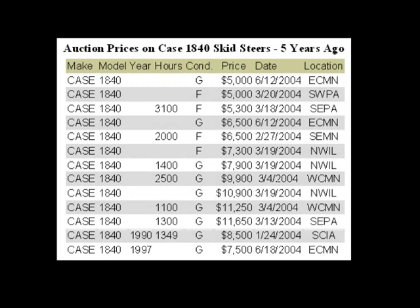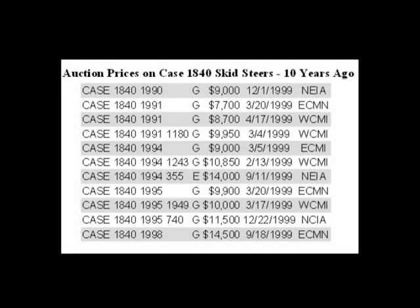Here are auction prices on Case 1840 skid steers we saw 5 years ago, back in 2004. Really not at all different than what we saw they're selling for today. From a low of $5,000 up to a high of $11,650. 10 years ago, here's the scoop. A bit higher, but once again, really not that different from today.